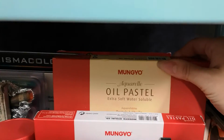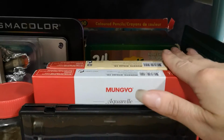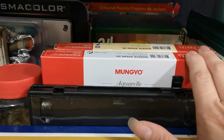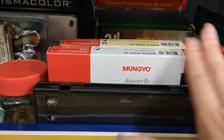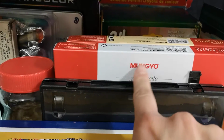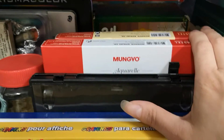And then I have these oil pastels. They're extra soft water soluble. I have them in metallic and regular. These are a new purchase, and actually I had purchased the metallic. They sent me the regular by accident, and then this company was really fantastic that was selling them. It wasn't from Mungyo directly. It was a new seller on Amazon that I found.